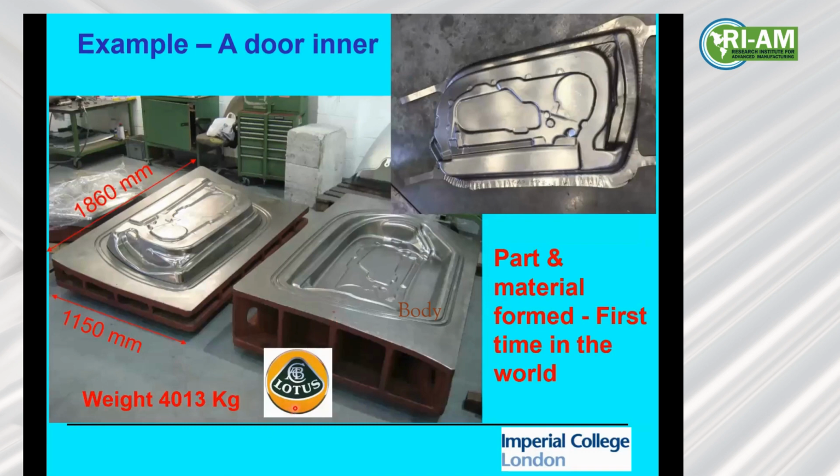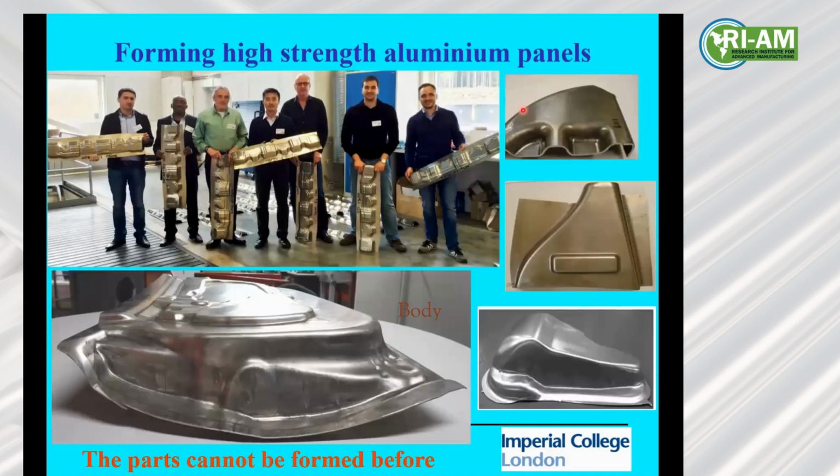The tool was donated by Lotus Automotive, and this is the part that was formed. It was the first time in the world that this part was formed using high strength aluminum alloys. Previously, it had not been possible until now. People, apart from this technology, have to find other ways to form this kind of part in one piece. But you guys are much younger and more clever. Hopefully, you can find a better way to manufacture this component. Within the project, we did a lot of examples. This is a Fiat component that uses aerospace alloy 7075, which is more brittle and difficult to form.